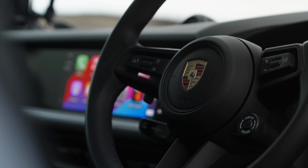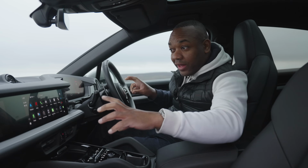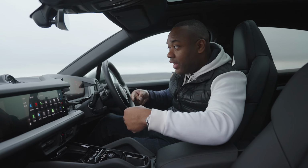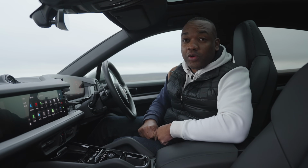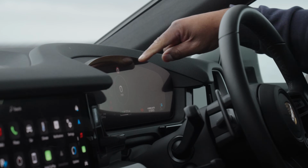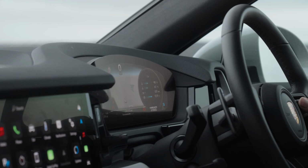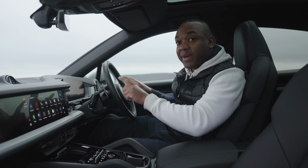First of all, the dashboard has been almost completely redesigned. It's now much wider and more upright than the previous car, and that gives you the sense that you've got a lot more space inside the vehicle. You've also got a lot of new displays inside this car, including a curved screen in front of the driver, which is reminiscent of the one that you get in the Porsche Taycan. You can, of course, customize this completely.